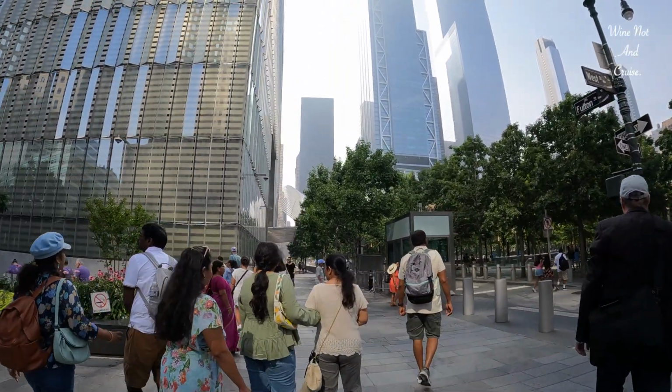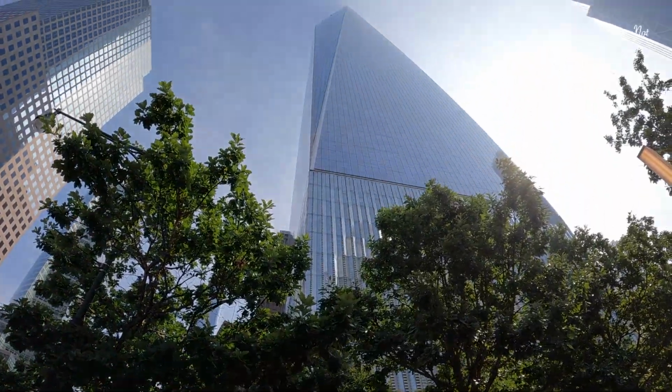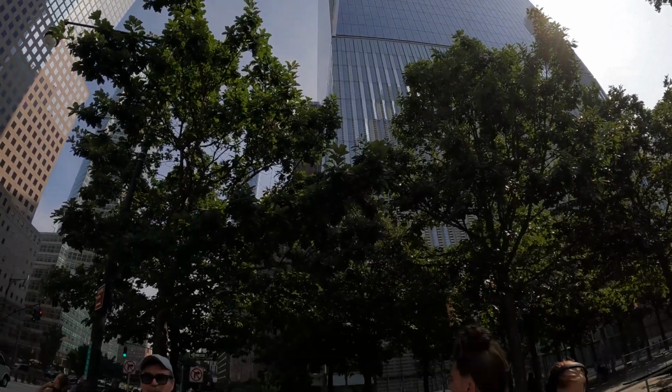We were building up when we... Now number 1 World Trade Center, number 6 used to be. So there is now 6 World Trades, but there is no World Trade Center number 6.